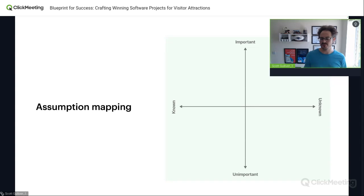And you start to, as a group, put the post-it notes on this scale of how important they are to the success of the project, and how known or unknown you think that assumption is. Is it mostly fact, or is it something that we're just guessing at this point? And actually, what you end up with is in the top right hand side a bucket of important unknown things that are going to be really important to start exploring from very early on.